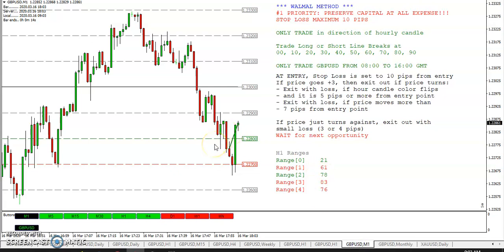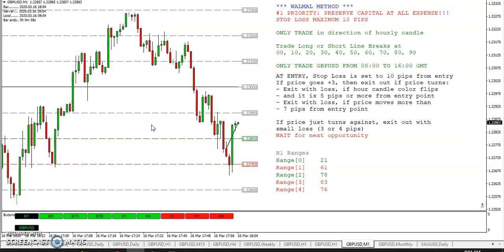So back to the Walmal method. We already had a short good for 3 or 5, and right now we had a long trigger here for 3 or 5. That's it. You're done for the hour. You just made yourself somewhere between 5 and 10 pips. Now, just how difficult was that? It wasn't, was it? Now, if you stayed in the trade, you're up 14 pips.